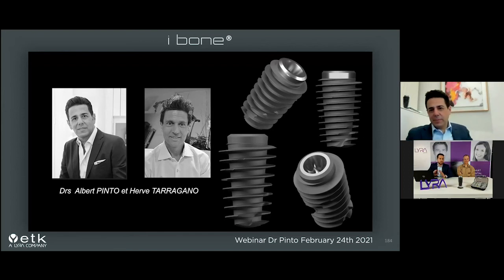Regarding the availability of these implants, it varies based on your location, meaning that if you're in France, these three implants, iBone E, iBone S, and iBone G, are already available. If you're located in other countries, it depends. You need to contact your local reseller and they will give you more explanation about how to test and how to get this implant.